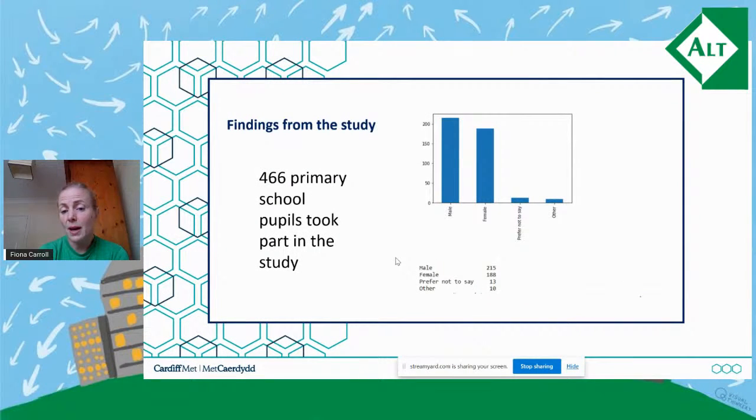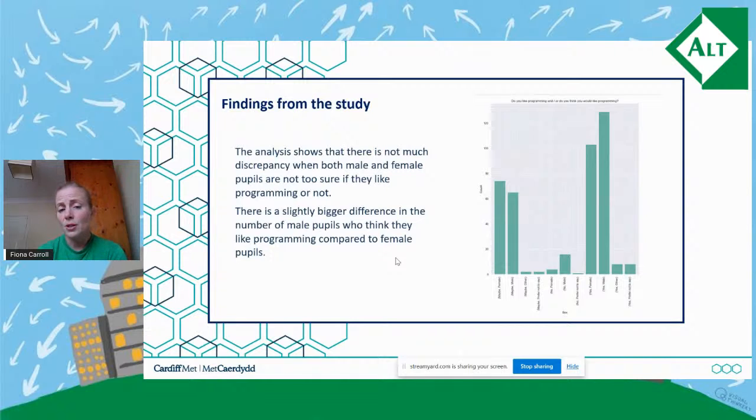So just to recap, we had 215 male pupils, 188 female. We had 13 pupils who preferred not to say, and 10 other. So we had quite a number of kids run through these lessons. Before the lesson, a lot of the kids were very excited just to have us in. I think after COVID, it was something novel. But it was nice to see that for both male and female, there is a slight difference in that more males felt that they would like programming compared to female, but there wasn't too much of a difference there.